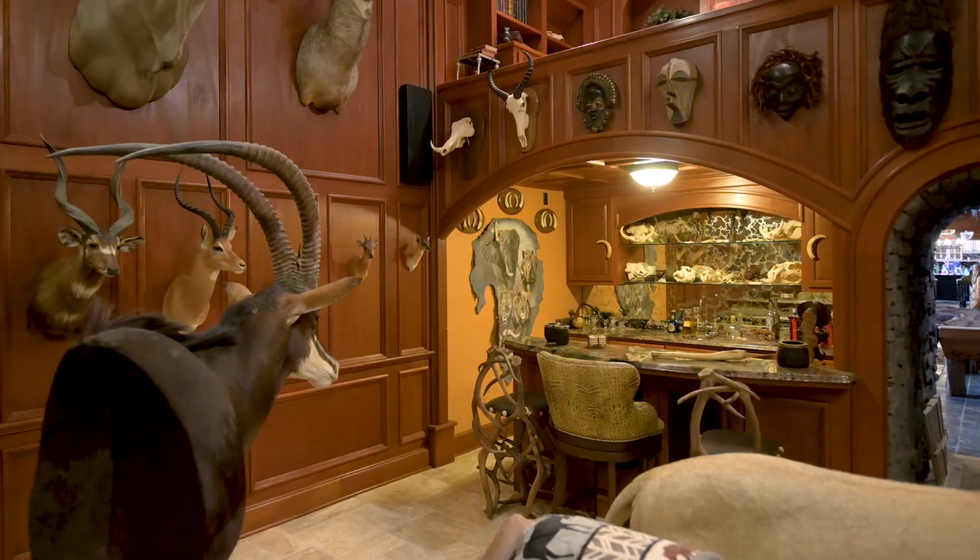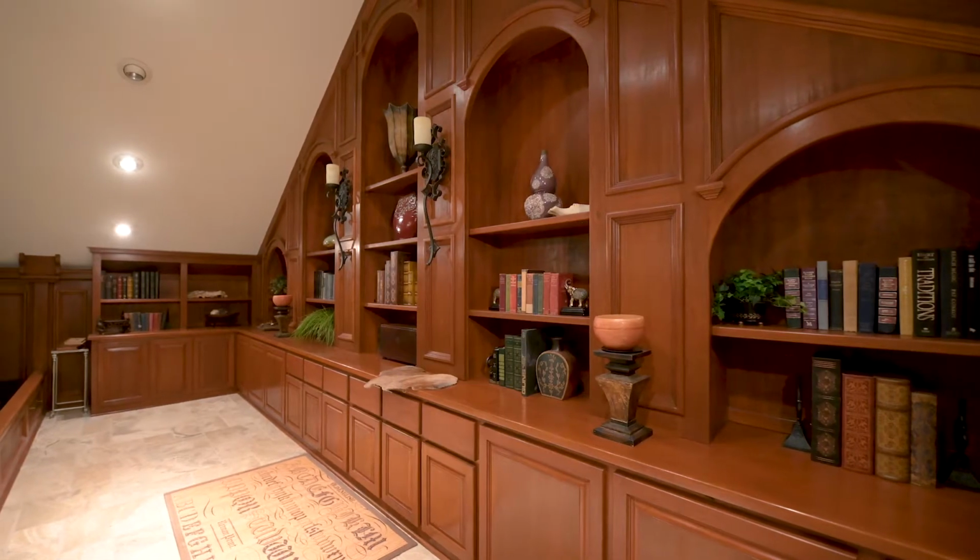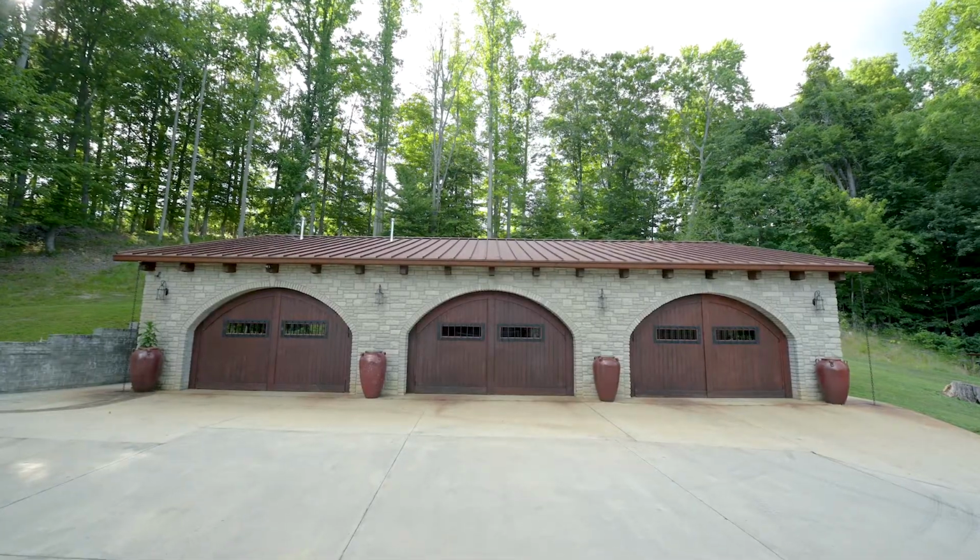And while you're in, you'll notice there's a really great bar in the backside, a lofted library, and then tucked in that cave is a secluded wine cellar. It's really cool. Listen, this is just the house tour.